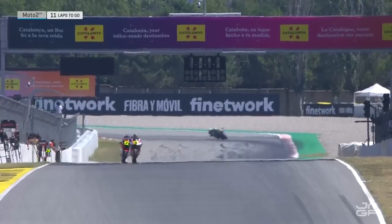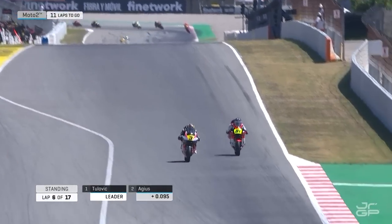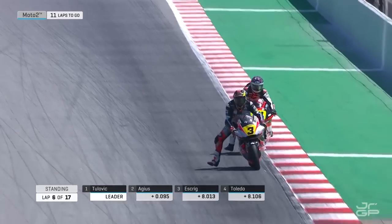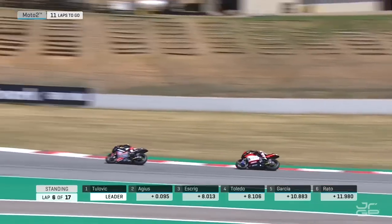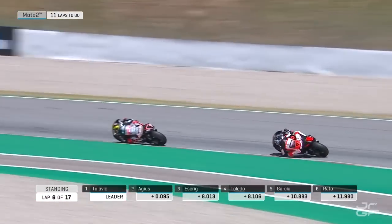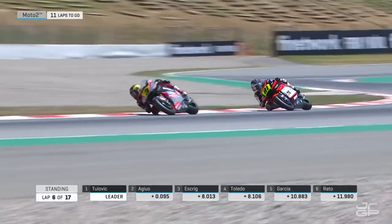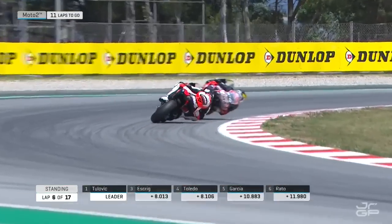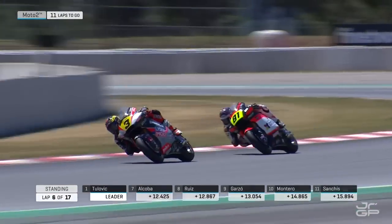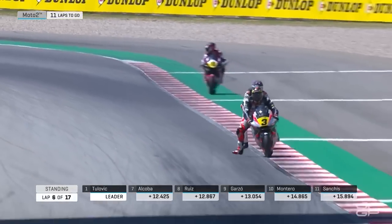Maybe we'll see a repeat of the move that he tried to do into turn one just a couple of laps ago. No, he's going to go to the outside, hold it for now, and very sensible indeed. He's not going to let Tulovic see anything that he's got because there is still 11 laps left. Absolutely good stuff there from Aegis. Tulovic just moving across a little bit more of a defensive line, not too much though. I think that's just Tulovic's natural line. But Aegis just taking to the outside there, not thinking about a move at the minute. Well, he definitely will be thinking about a move, just not performing it yet.